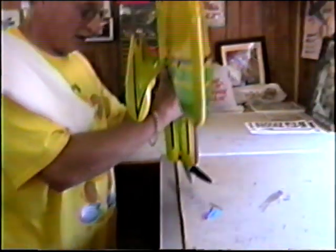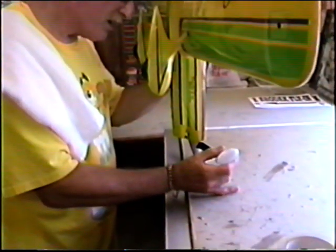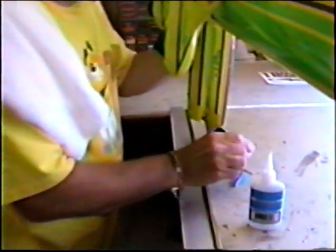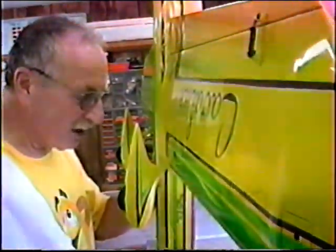Let's take the prop off, and you've got to rebalance it anyway. Yeah, no, I'll do that. I'll put another prop on it. You don't have a spare prop? Not this, not a volley, no.